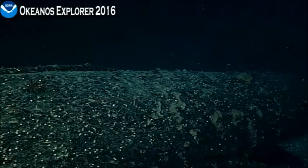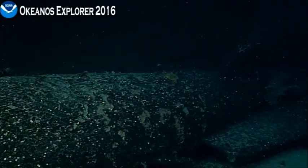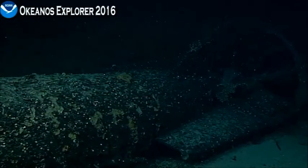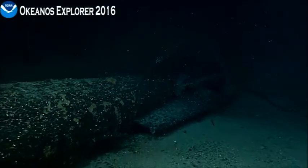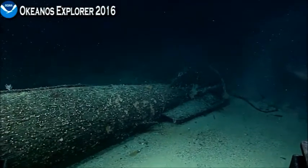Dives like this, enabled by telepresence, that is, this remotely operated vehicle, this robot cruising along the wreck, driven by an exceptionally skilled crew here that we're working with, joined by the ship's crew, work in tandem to not only document these sites, but stream them back via satellite and onto the internet so that the public can watch and participate, but also so too can other scientists.